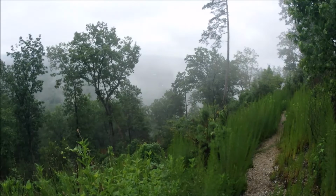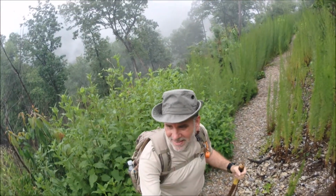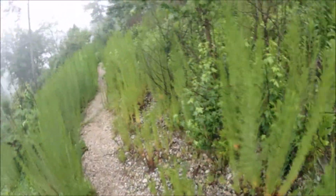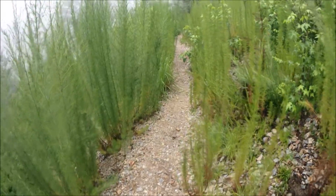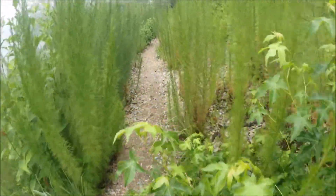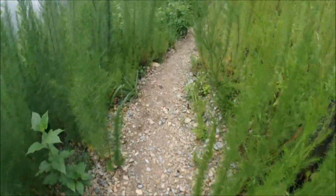Well, this was worth it. What a great hike. Well, like I said earlier, I don't think this is a hike that's too popular because the path is extremely narrow.